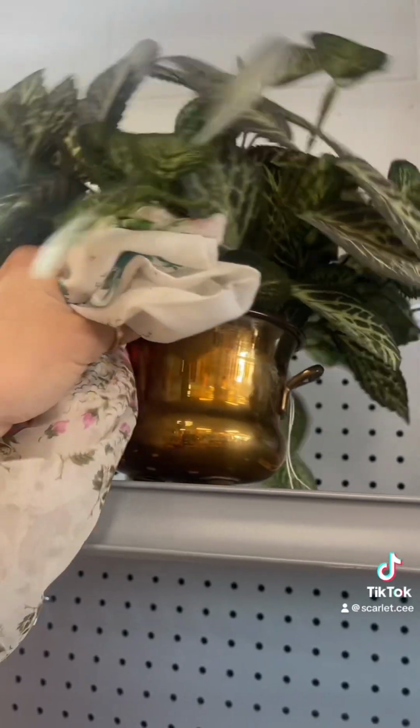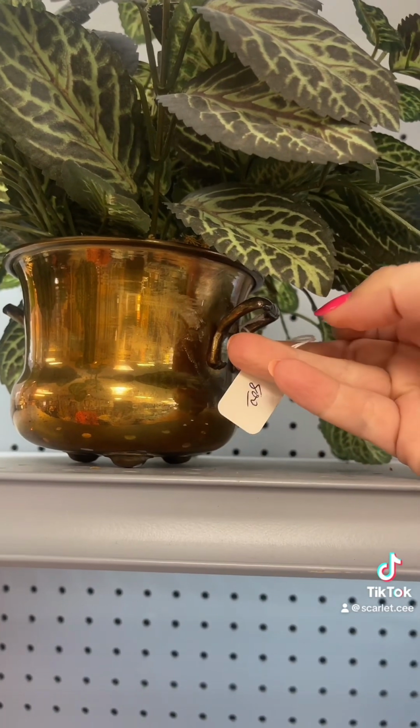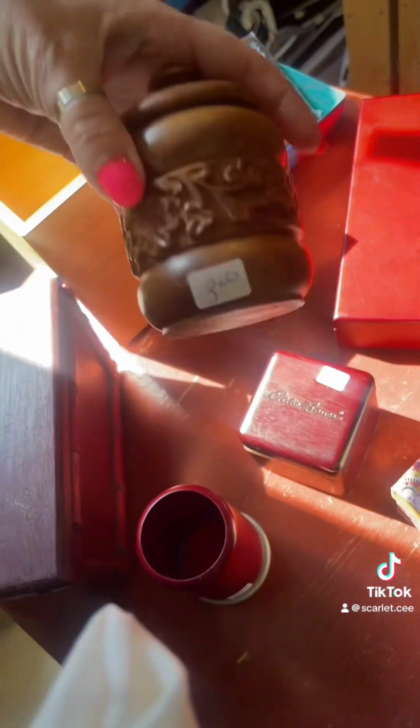After the handkerchiefs, I looked up and I saw this brass planter, really liked it. It ended up being $8, which was just more than I wanted to spend on the planter. The plant, I wasn't going to use it.